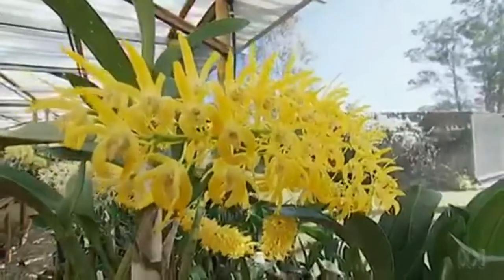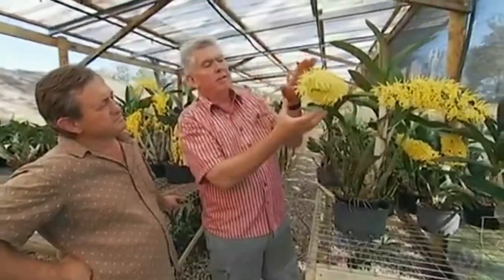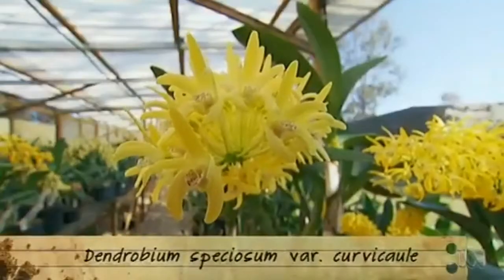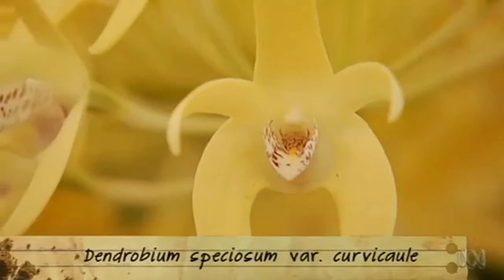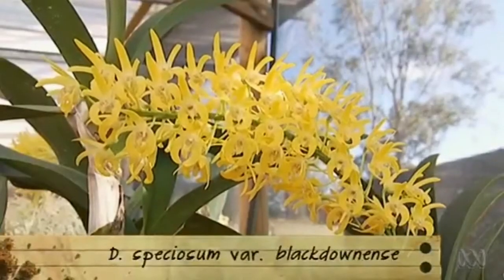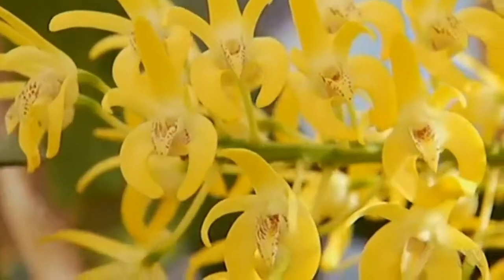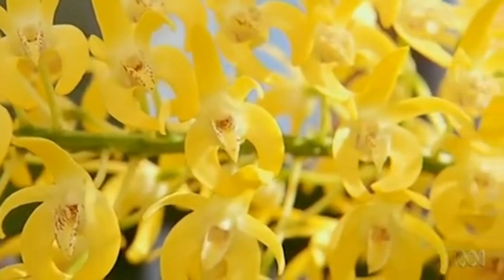Now these would be a couple of your best. This one here is Dendrobium speciosum variety Kerbercorley, and it's restricted to an area up around Mackay in central Queensland. It's known for its foxtail effect of fairly crowded flowers in very thick segments, and usually the lovely coloured centre of the labellum, or that part in the centre of the flower. This one over here is a very unusual variety called variety Blackdownense. Now, it's restricted to a very small area in the wild, and very few people have ever seen it in the wild.